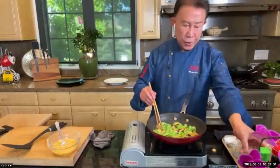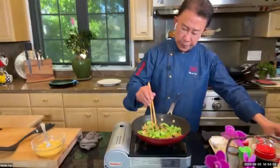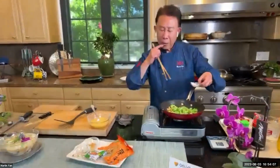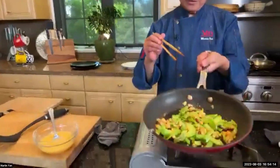And I put a tiny bit of sesame oil, okay? But this one, I'm gonna use a tiny bit of sugar. This way, it kind of makes it less. I think this is sugar. Yeah, make sure you are adding sugar, okay? Not salt. Okay, look at that.